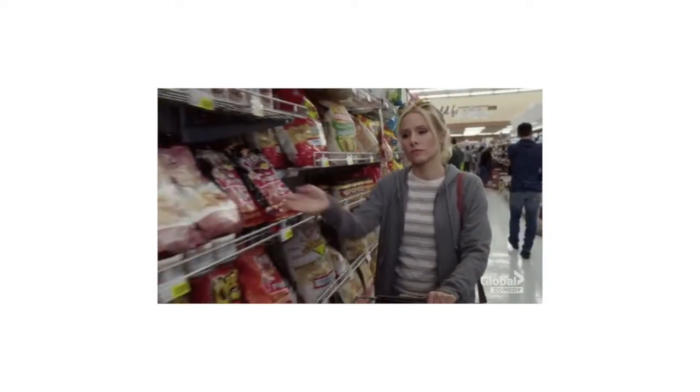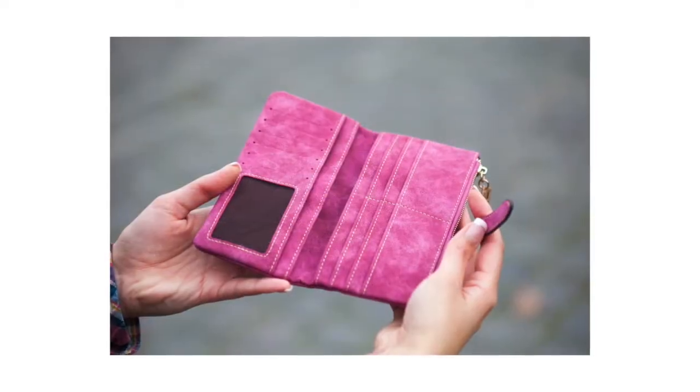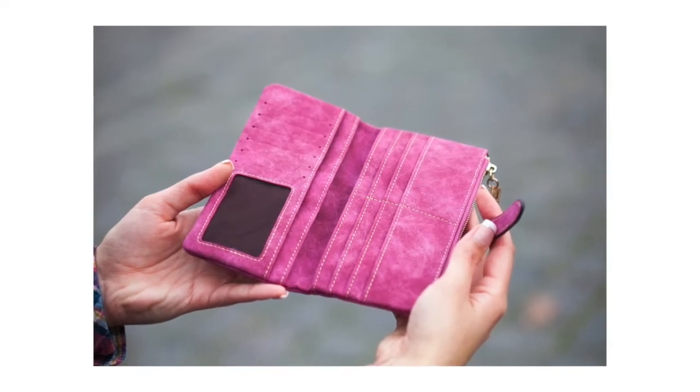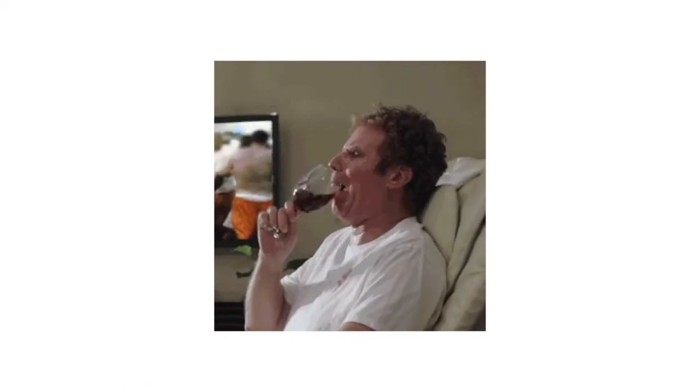So we all know how it starts. You head to the shop and grab any and everything, get sucked in by all the offers and get to the till, and then you find out you've spent double the amount. It's never a nice feeling.